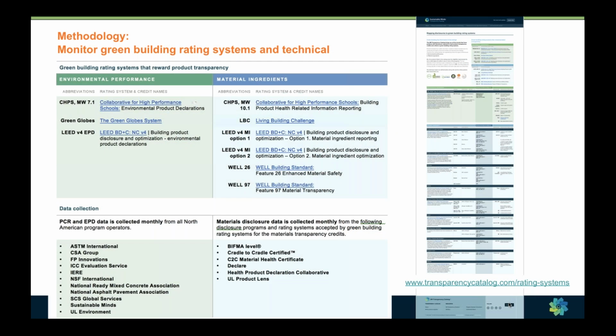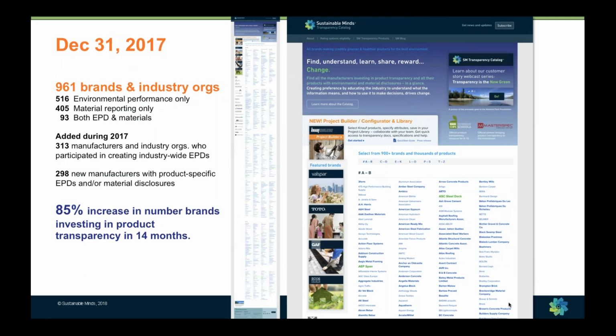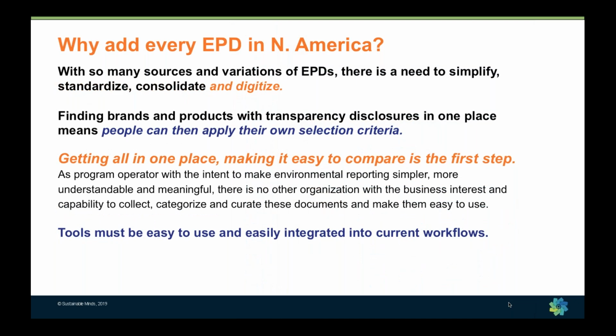Sustainable Minds, our industry analysts, we track all of the technical programs, both on the environmental performance and material side. And the catalog has evolved as manufacturers in the industry have created either EPDs or one or more of the types of material ingredient disclosures.